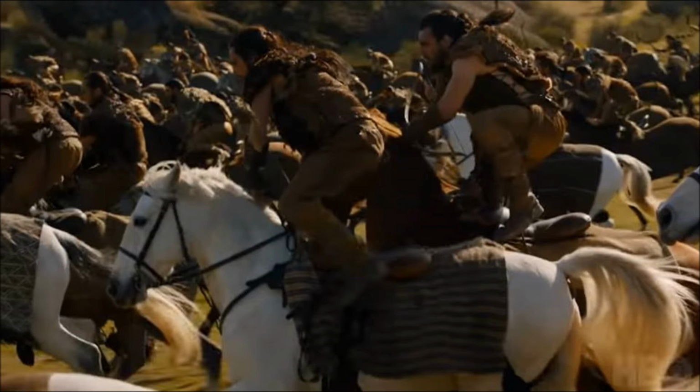It looks really badass. They're pulling off some really cool moves on horses. Dothraki are badass horse swordsmen, or cavalry. They're cavalry. Sorry, I want to have correct terms here. But yeah, they look really cool, man. They're doing really cool, badass moves. Who doesn't like the Dothraki?